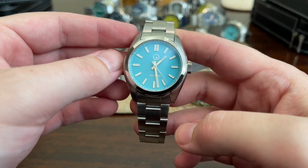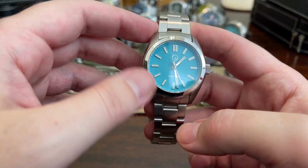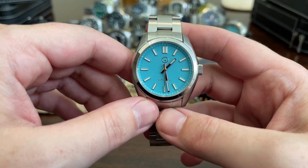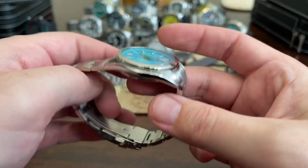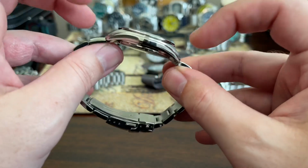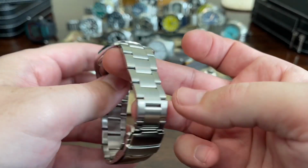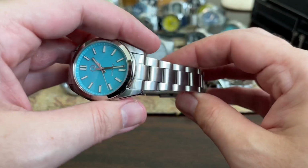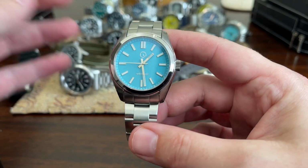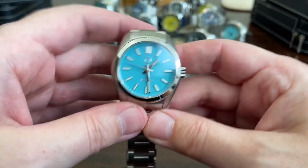This is the Islander ISL 85, I think, maybe. I can't remember the reference number, but this is what they call a robin's egg blue dial. I thought that looked fantastic. A SARB style case there, 3-link bracelet, milled clasp. All in all, spec'd out very good, so hopefully I'll have a review of this very soon.